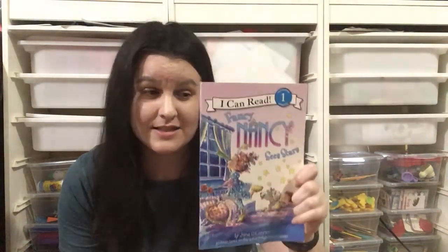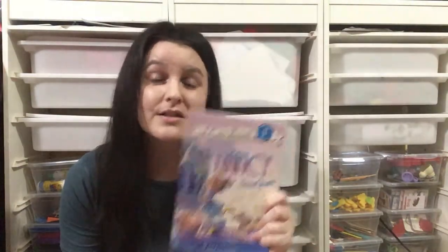And then I got two more books. My baby girl, every once in a while she will watch TV, not a lot, but she really likes Fancy Nancy, or at least the theme song, and she loves to dance, so she loves the Fancy Nancy theme song and just starts dancing, and we think it's adorable. So I've been slowly collecting the Fancy Nancy books, and this is a Fancy Nancy Sees Stars, and this is a great beginner reader for my oldest as well.